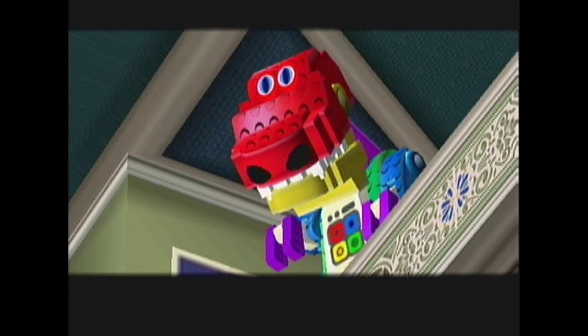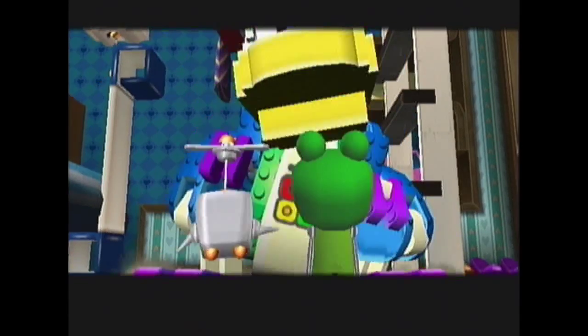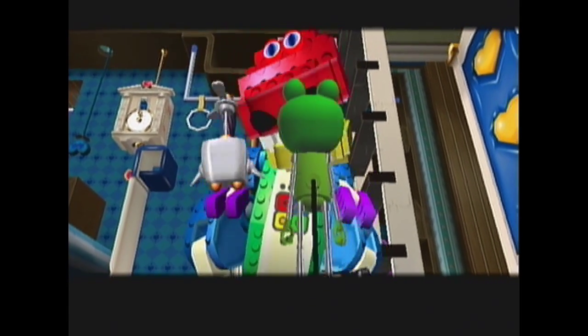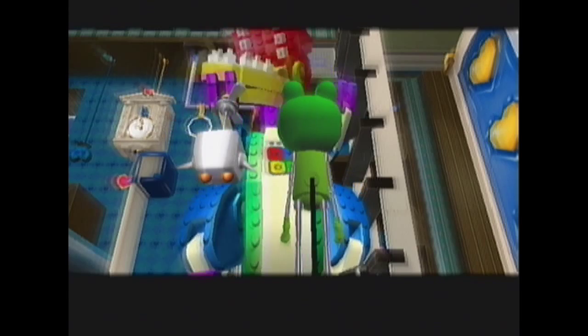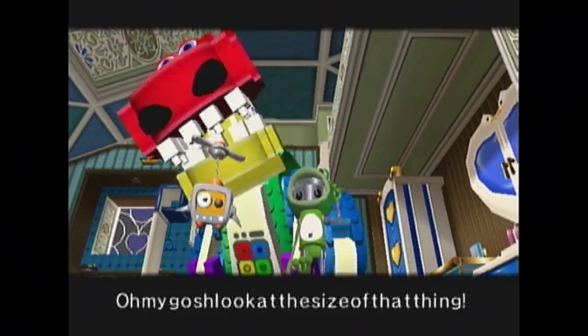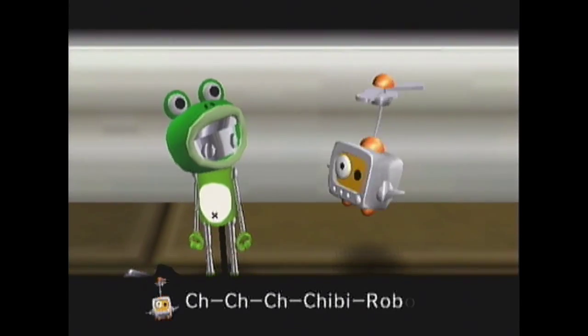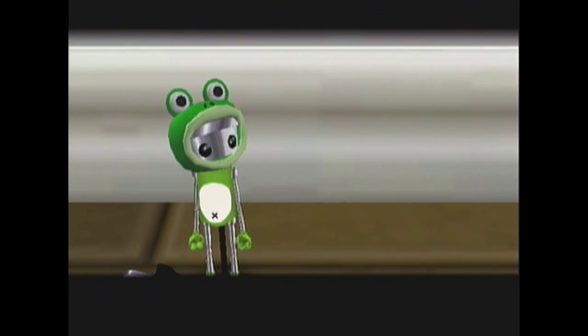It was in this. Frida! Uh-oh. Oh, dear God. It's a Lego Tyrannosaurus Rex. What? What do you think? Weirder than a mummy? With a French accent? Oh my gosh, look at the size of that thing! Oh, the frog went flying. That's sad. This looks like it's the end for us. Goodbye, Telly. Hey, you little bastard, get back here.